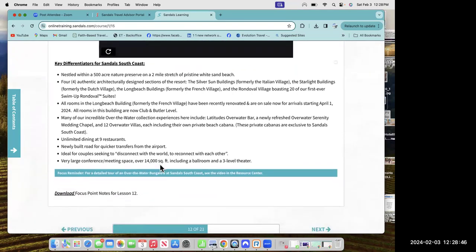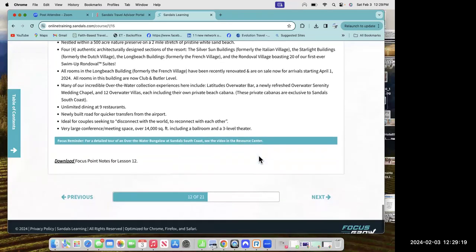Many of our incredible over-the-water collection experiences here include Latitudes Overwater Bar and the newly refreshed Overwater Serenity Wedding Chapel and Overwater Villas, each including their own private beach cabana. These private cabanas are exclusive to Sandals South Coast. Unlimited dining at nine restaurants, newly built road for quicker transfers from the airport. Ideal for couples seeking to disconnect from the world to reconnect with each other. Very large conference meeting space, over 14,000 square feet, including a ballroom and a three-level theater.